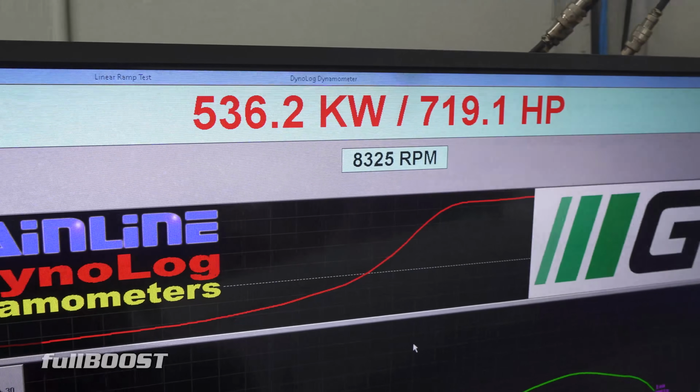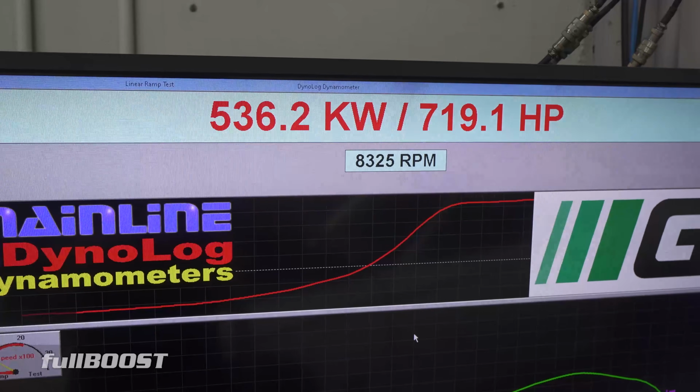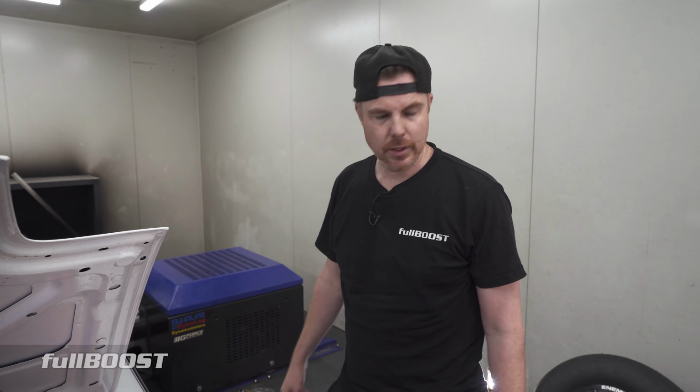I've just changed the plugs because hopefully it's a nice clean pull, and then I can read the plugs, but you can see the power's dropping off at the end. It is a little bit rich there, but I'm noticing this has got a pretty small rear housing too. There's 4 size rear housings basically, for a Mazda.